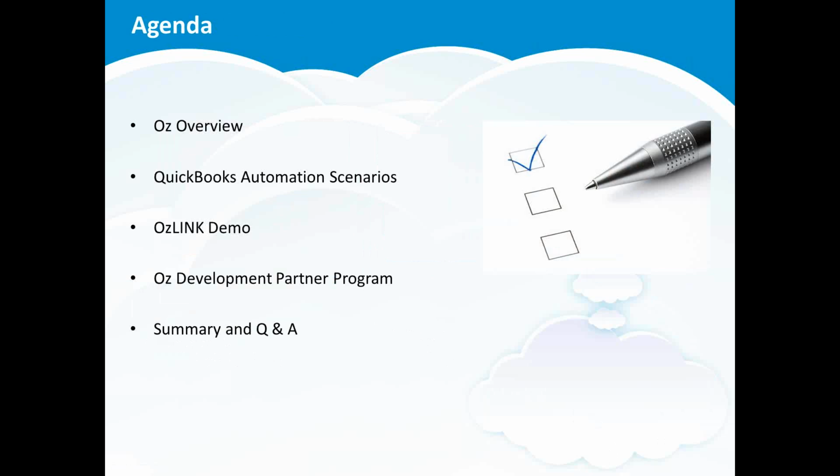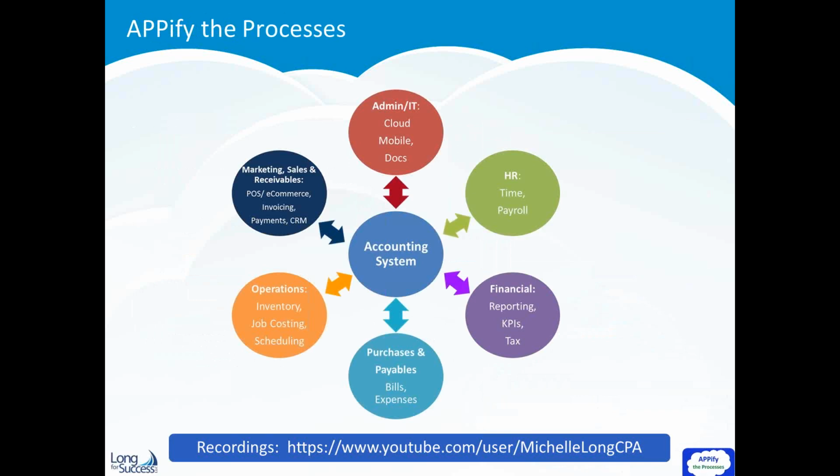Then you'll learn more about the Oz Development Partner Program, and then we're also going to have a summary with some links to additional information there, as well as a Q&A throughout the webinar and at the end of this webinar today.